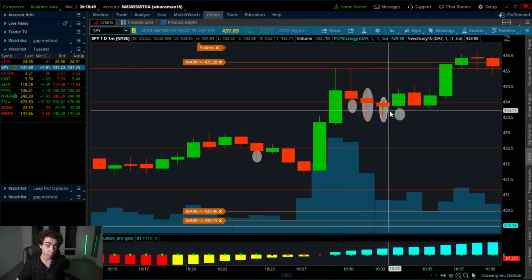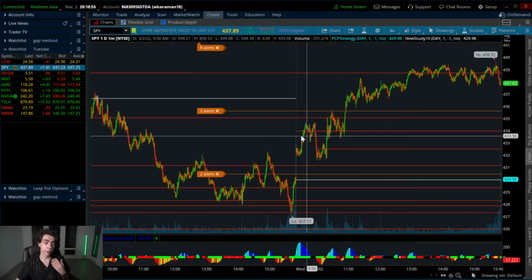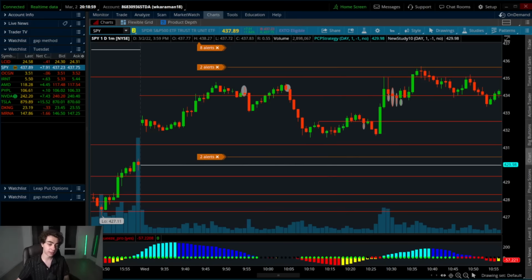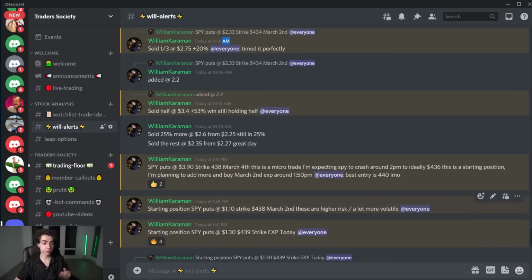A bunch of bottom wicks were forming, which is very, very bullish, plus the speech. So I decided to exit the rest there for the smaller win. With that being said, though, it averaged out to be about a 35% return if you were to take the average on it. Now, in terms of my second trade, this one was very frustrating.